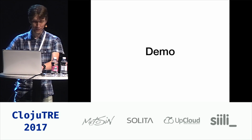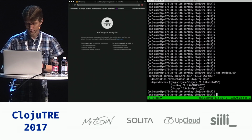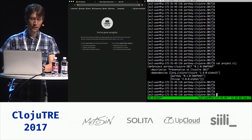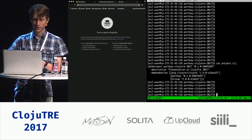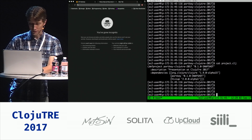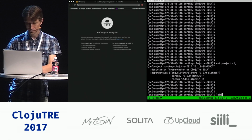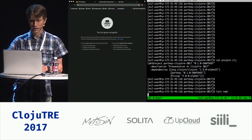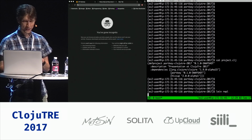So let's do a demo. OK. I'm cheating a bit. I have an SSH connection to an EC2 server. And I have a project here with some dependencies. There's the Clojure core. There's the Portkey library. And then we have Hiccup. So what I'll do, I will fire up a REPL and start hacking away.